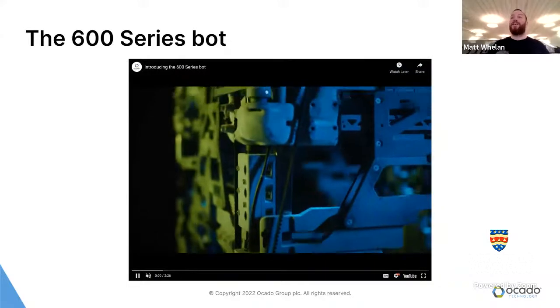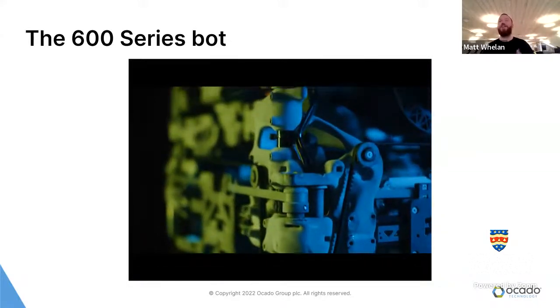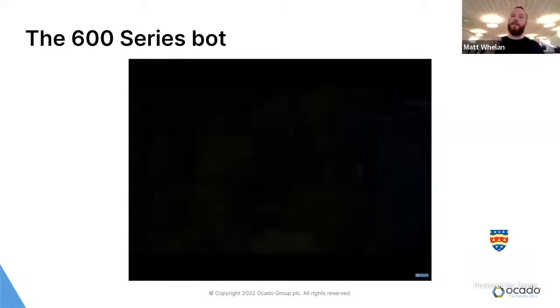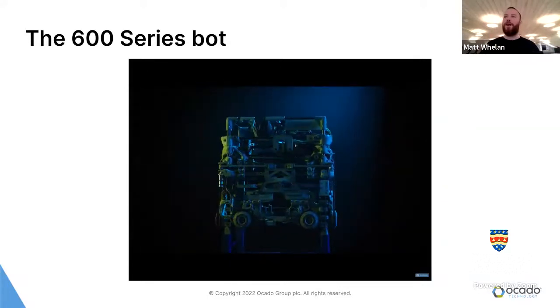So this is the 600 series bot, and it doesn't look anything like the ones you saw in the previous videos. So this bot is made from 3D printed parts and carbon fiber.